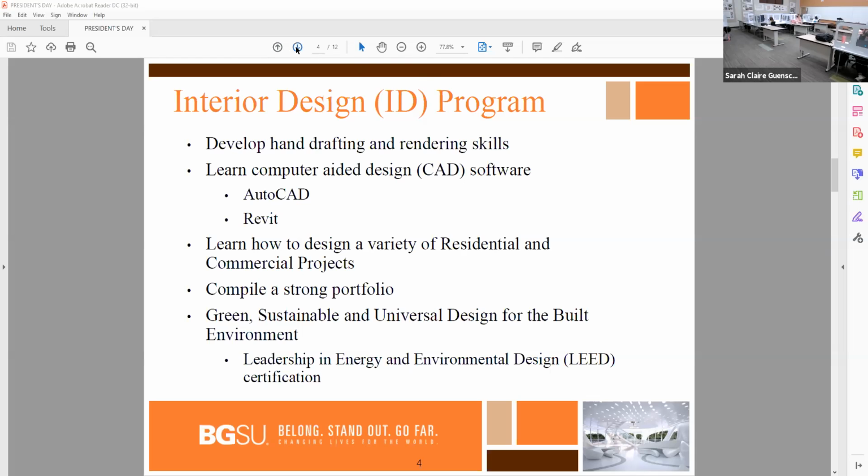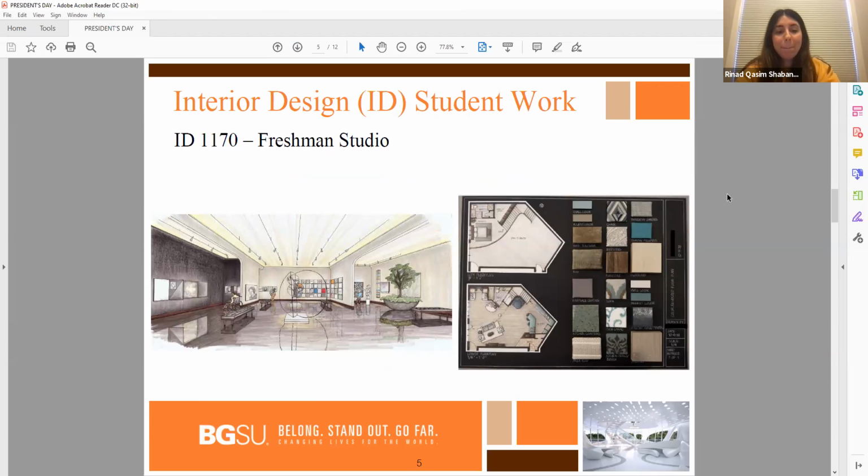Okay. So we just wanted to show you some of the studio work that students have completed at each level of the program. This is some of the work from the freshman studio. What you see here on the left side is a hand-drawn one-point perspective drawing. It's hand-drawn, drafted and hand-rendered, which means that everything you see in the image was produced by hand. You don't have to know how to do any of these things before you join our program. We will teach you how to develop these skills and how to utilize them as you're learning to become designers.